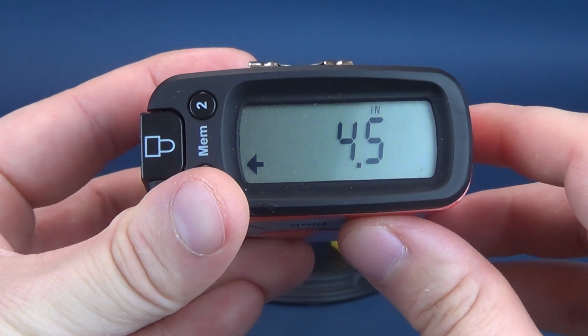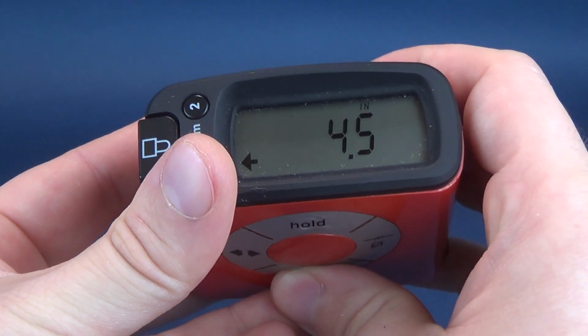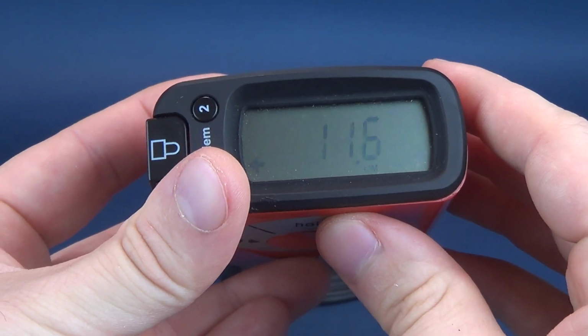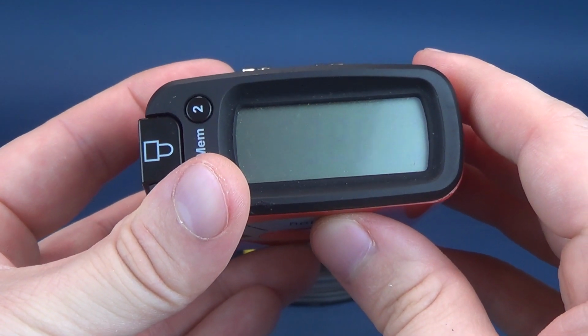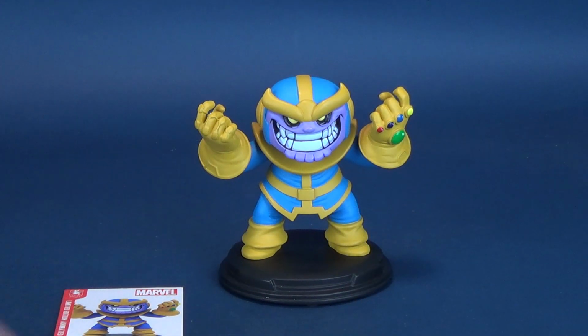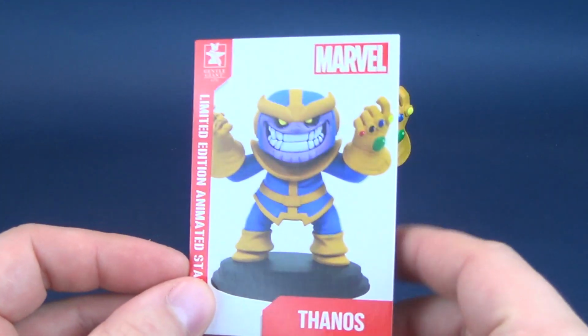Animated Thanos, as I said, is a little smaller. He's 4.5 inches in height. And switching that to centimeters, then you're looking at the statue standing just a little over 11.5, 11.6 centimeters to be exact. The statue includes a certificate of authenticity, but it's not just a certificate of authenticity.